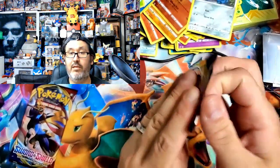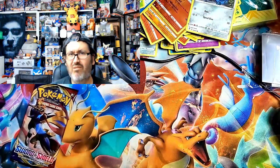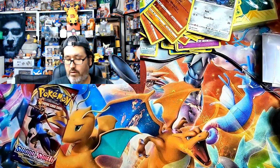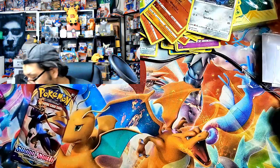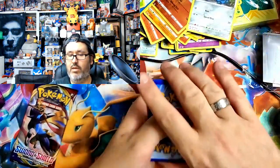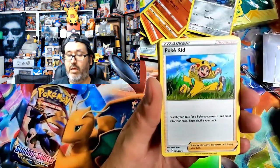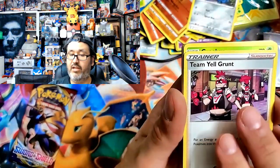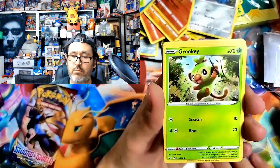Alright, we got two more cards. Let's do this. 28 minutes, oh my god! It's too long! Get out! Alright, and there's your cootie card right there. Alright, okay, 1, 2, 3, 4. Let's do this. A Leaf Energy, a Poke Kid, Energy Switch, Team Yell Grunt.